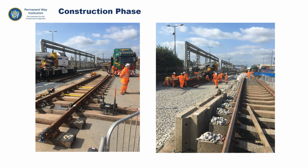You can see a switch panel there on the left with the Keir-off crane preparing to lift that into place. Well, just unloading and ready to lift in. And then on the right there, Keir-off crane in action, dropping that switch panel in on the prepared formation.